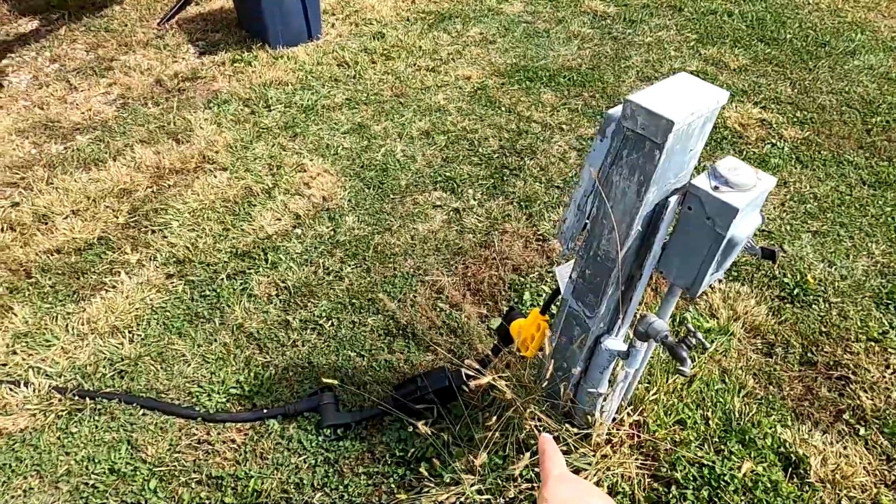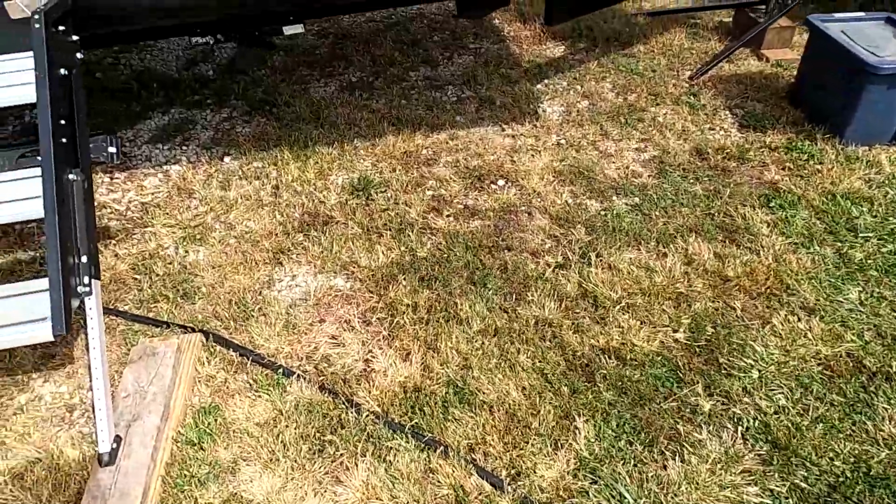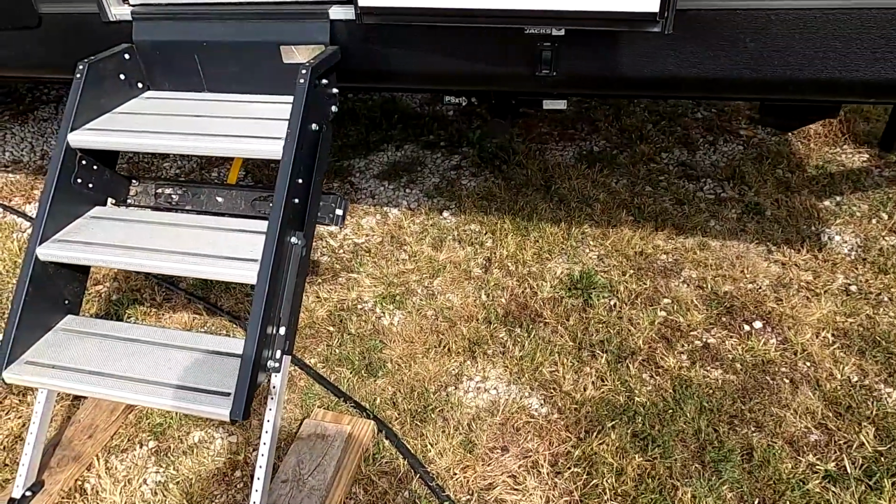Weird thing was the utilities were right here and we had to run them all the way to the back, the water and the electric. No sewer, but they do have dump stations. We're headed to a Harvest Host in Clinton, Missouri, which is a few hours.